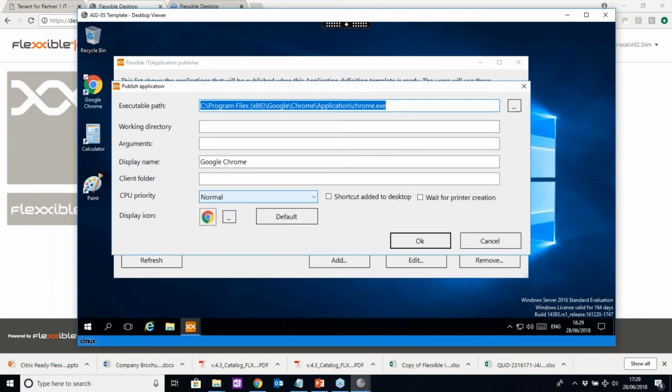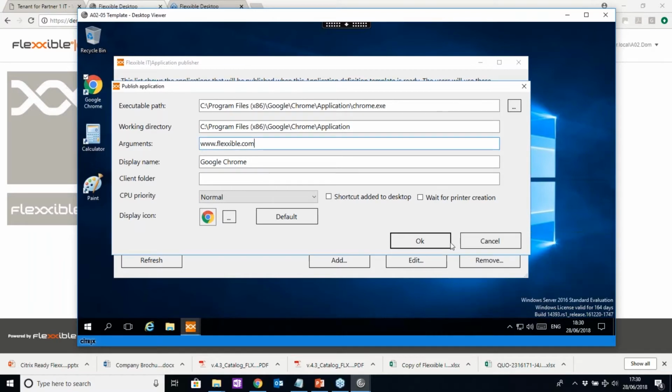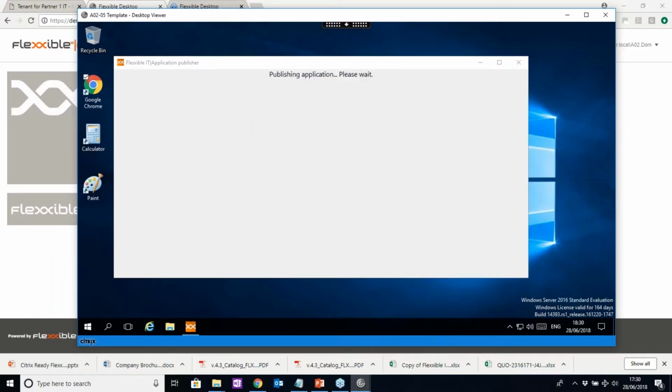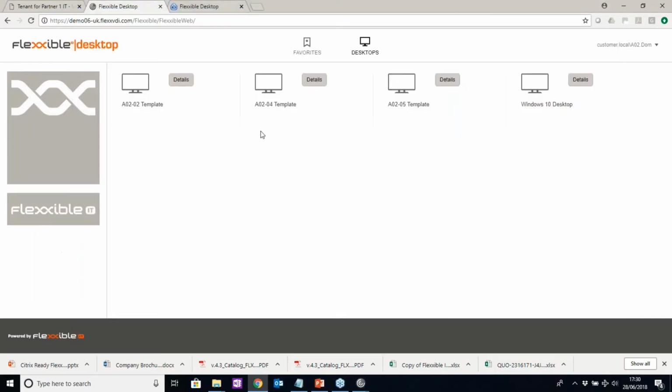So as an admin who has the ability to publish applications, I simply need to right click on my app icon and send to the Flexxible application publisher. I'm able to change the publishing settings, the various parameters, icons, and other settings. So for example, I might want to put in an argument like so, and when I click OK, the application publisher will now automatically publish that application for me.